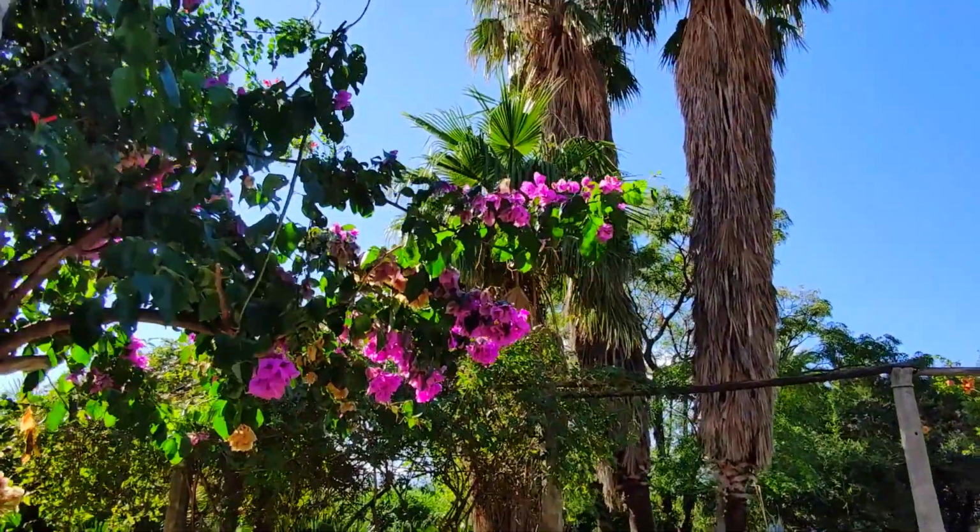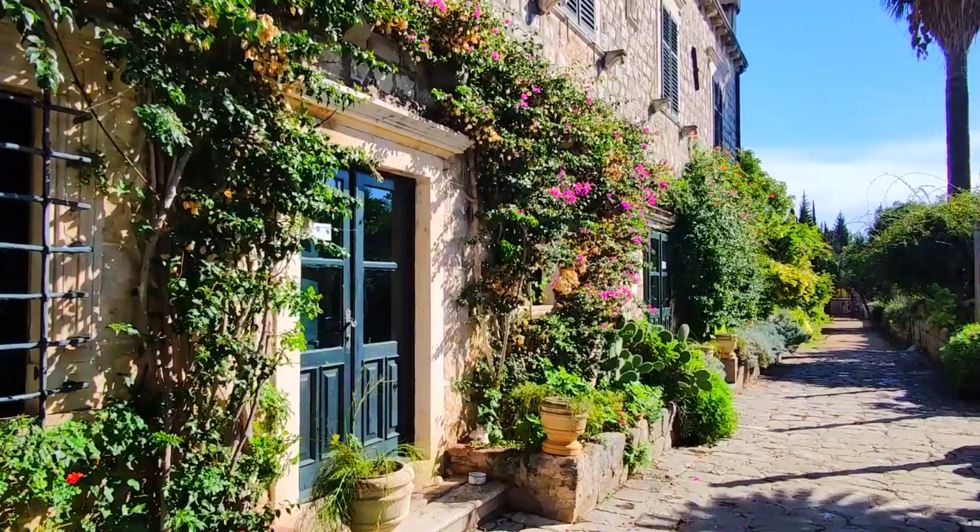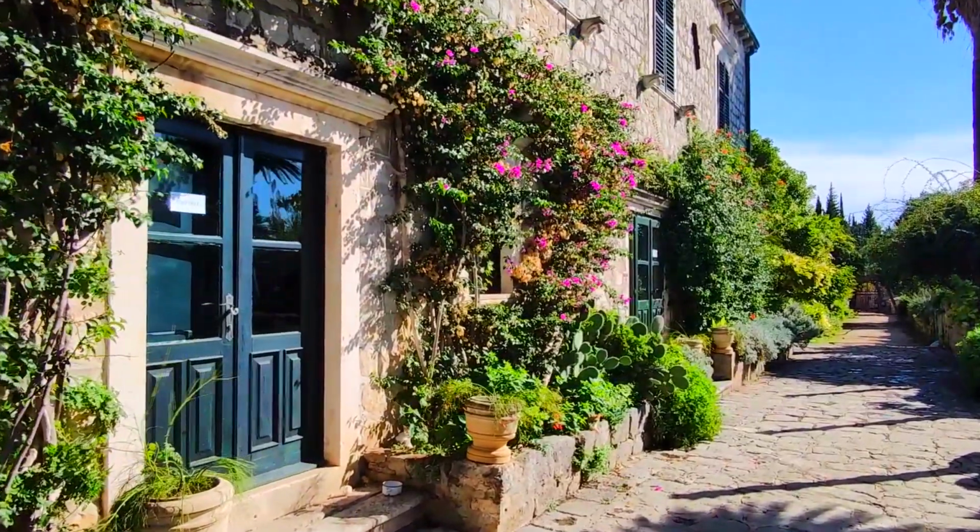It just feels so tropical here. Now, I really don't even know what I expected before coming here. I knew it was going to be a beautiful botanical garden, but this is just beyond what I even thought it would be. This is absolutely stunning.